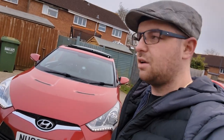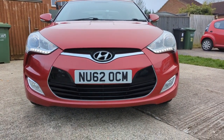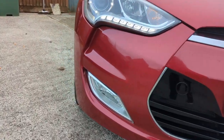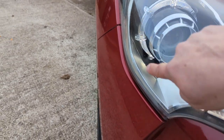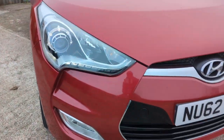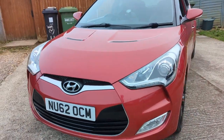So this is my 2013 Hyundai Veloster that I've had for just over a year now. So let me go and take you around and show you a few of its little quirks. So we'll start here at the front. I actually think it's quite a good looking car, to be honest with you. You've got the daytime running lights underneath here, and then you've got the LED sort of around the headlights. Quite a good looking front end, I think.